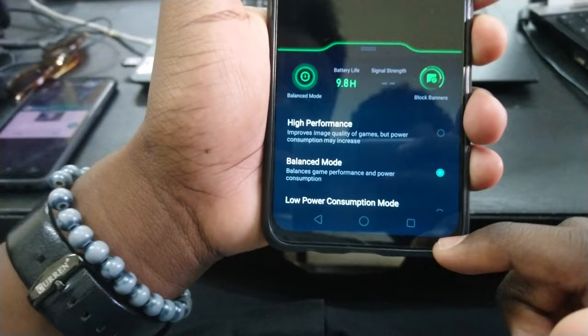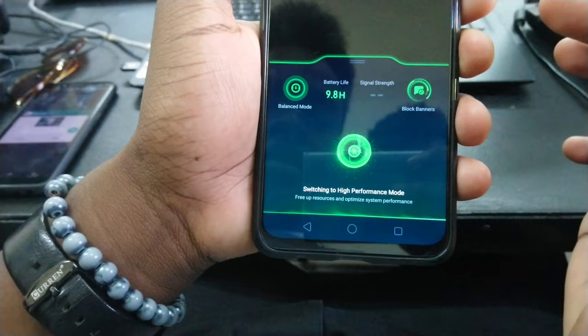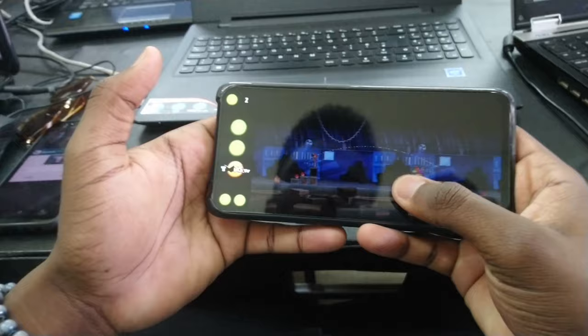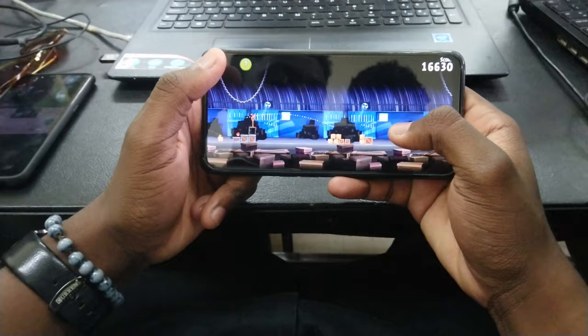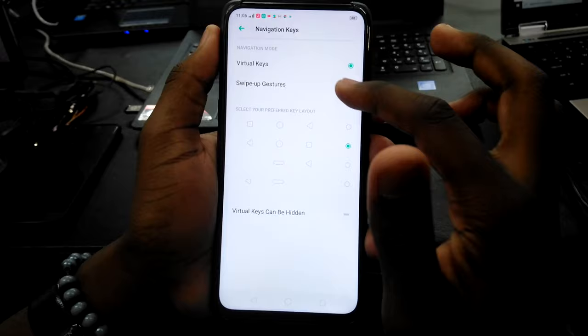The app actually feels really futuristic and straightforward, and with it you also get features that block notifications when you're gaming, just to avoid distractions from your notifications or calls. It's kind of taking gaming to the next level. And I must say, you do feel a difference when playing with a high performance mode on Game Space and a lower performance mode. Next up is the gestures.